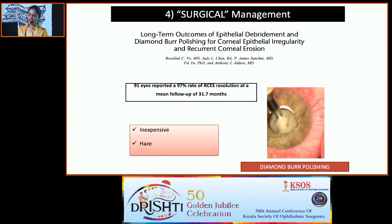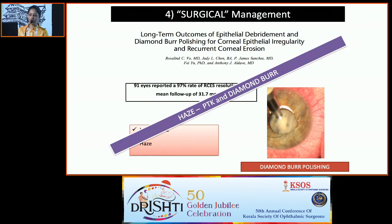And the other option is diamond burr polishing. Compared to PTK, it is an inexpensive technique. It does induce a haze. It reduces recurrence. But now we know that the haze is present in both phototherapeutic keratectomy and diamond burr. So what would you choose?